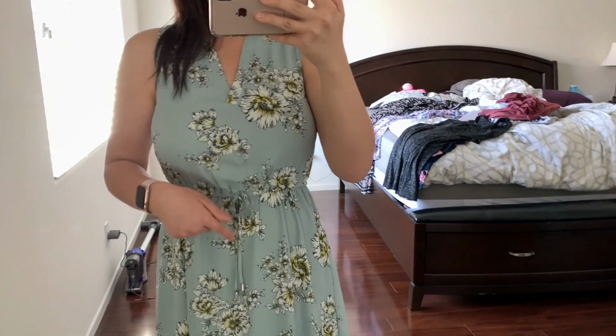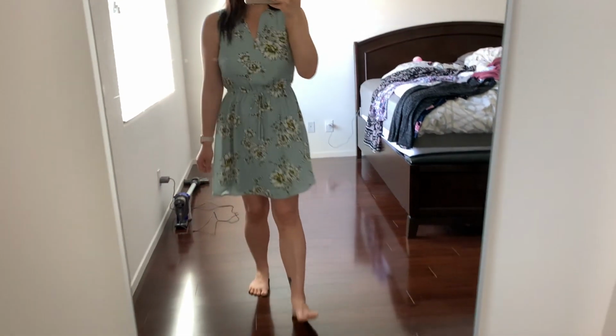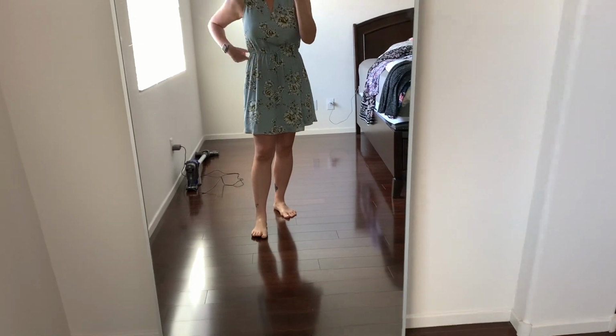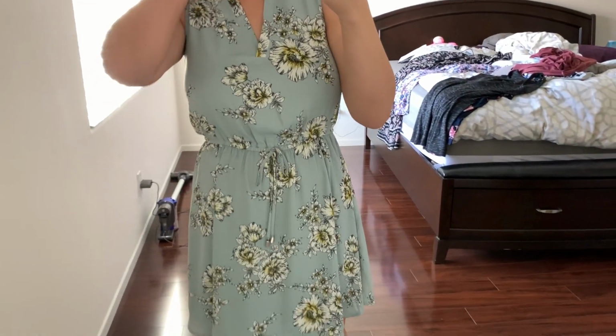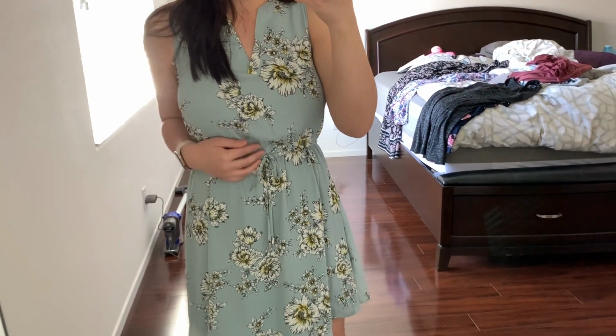I do have a little bit of busty issues, but I had the same issues with the red one. It's fine. I'm not mad about it or anything. I do think it's nice. I do definitely prefer the red one over this color. I think this color washes me out a little bit. I think the bold colors look better, especially with my darker hair. But I do think this is a really nice light color to wear for the spring.